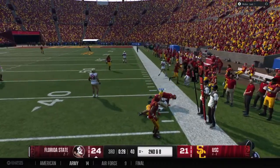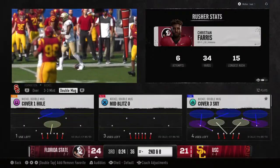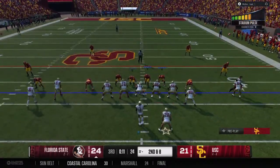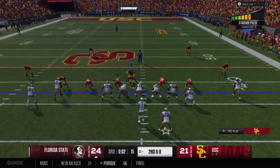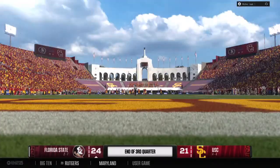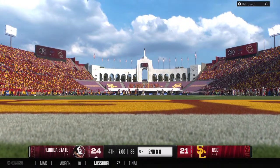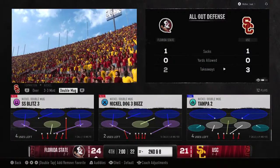He'll pull it down and run. It's just so nice to have a QB under center nowadays in football. You can trust these guys. You put so much on their plate, and you tell them, go get positive yards when it's there. And a lot of these guys are such great athletes, they do it with ease. That's the end of the 3rd quarter. With the score, Florida State 24, USC 21.